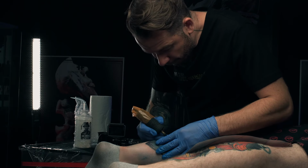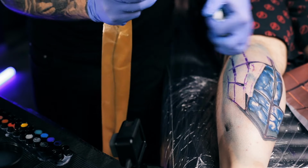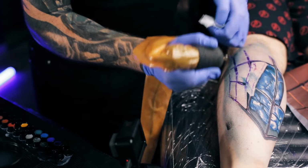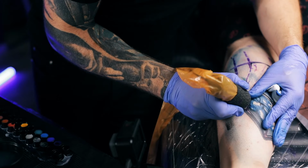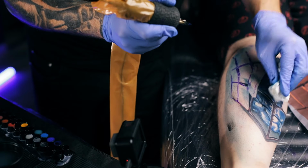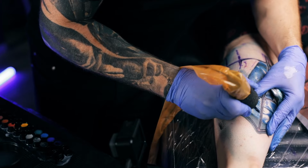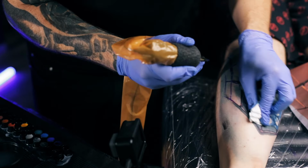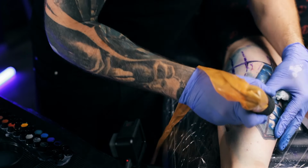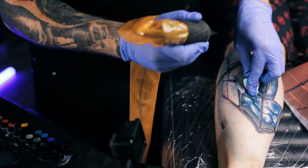So as you can see right now, to apply the color between the black and the deep blue, I'm mixing both of them in the cups and just trying to blend them all together, so it's gonna give me the effect of the deeper shadow on top of both colors. I'm doing this gently, not that strong, because the skin is already open, so it doesn't need to be forced that much.